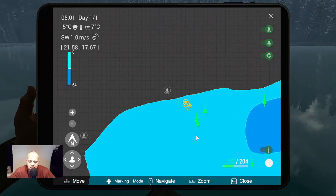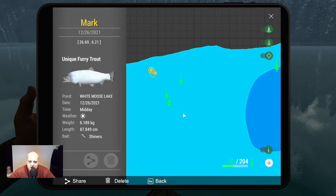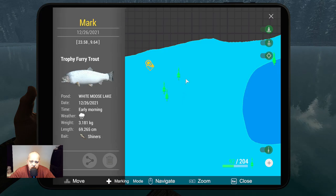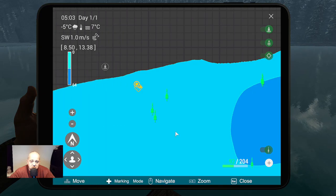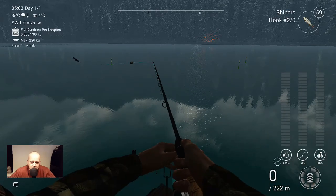As you can see, I got some markers on the right. That's here, I catch a unique furry trout. 6.1 kilograms with shiners. Here we got a trophy furry trout, also with shiners. So the bait is the same, but I changed the setup a little. And here also a unique. So I know the places where they are. Now let's go for the setup, guys.